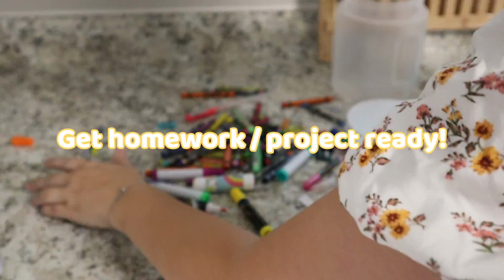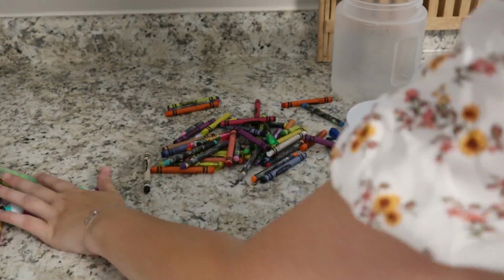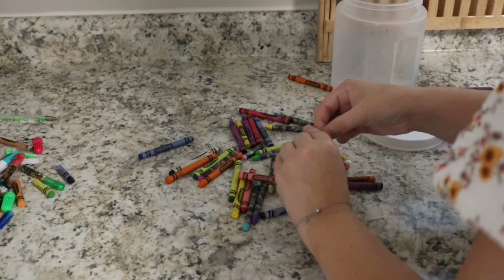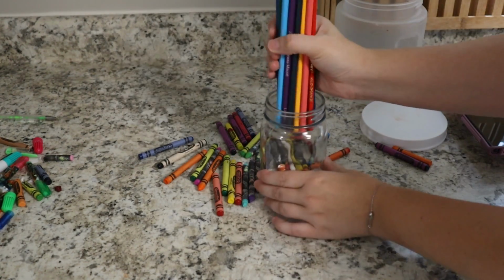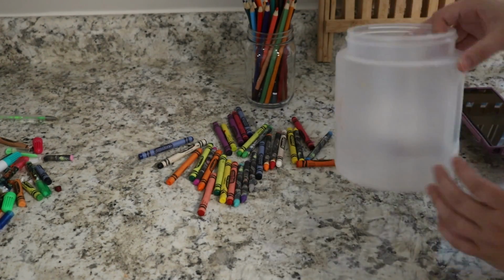So this is just what I do before school starts back because they've been using all of this all year and all summer. So I'm just going to put our colored pencils in a glass jar and add these crayons and glue sticks and lots of other things to this bucket, along with the flashcards we're going to be using to practice sight words. And I'm just going to store all of this together in a cabinet.